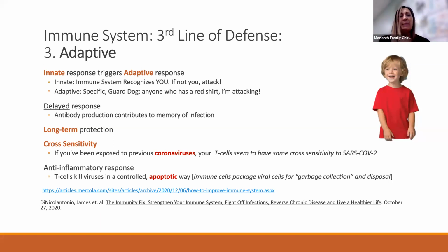So it can be a little bit more of a delayed response in this third line of defense. It's not the first thing on site. And that antibody protection is really what is our memory. It's the memory of our immune system, to build up those antibodies to recognize a foreign invader. So that is our long-term protection. And that's a process that we need to have happen that way. Otherwise, it doesn't become a long-term protection.